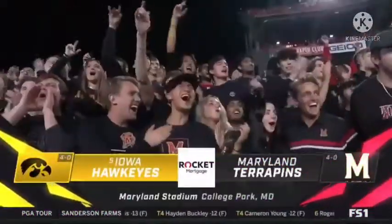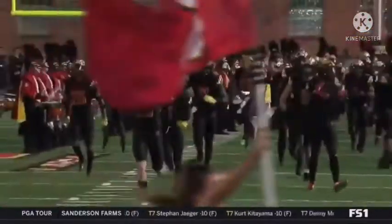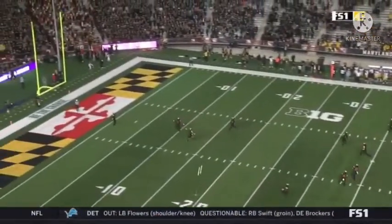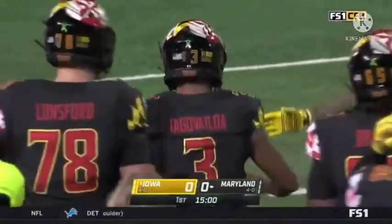But tonight they get number 5 Iowa. Here come the Maryland Terrapins. Steady burn, and I think Loxley has now got his talent. He's ready to put him on display tonight, Tim. Touchback, they'll bring it out to the 25-yard line.